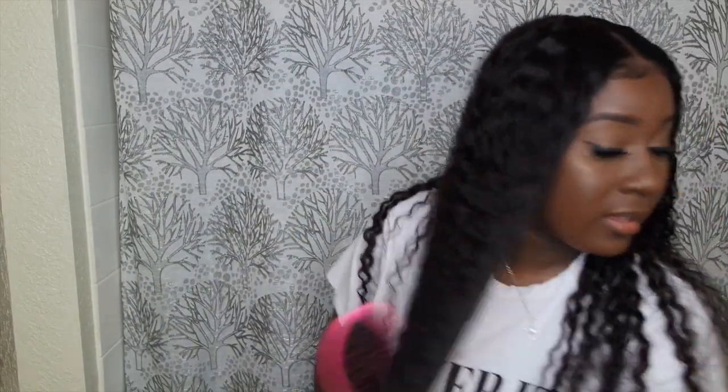And yeah, so I just brush my hair through to make sure that water and conditioner is spread throughout my hair. And y'all can just see the curl on this hair. Like, it is so pretty. So I do the other side. Same thing. And then if you feel any dry areas, just spray it again.